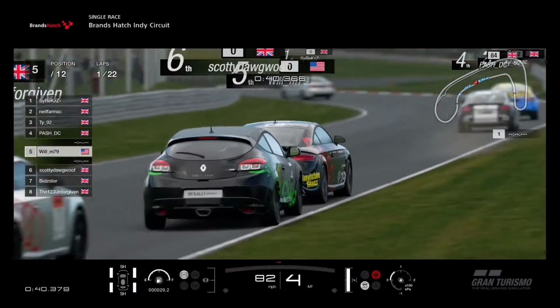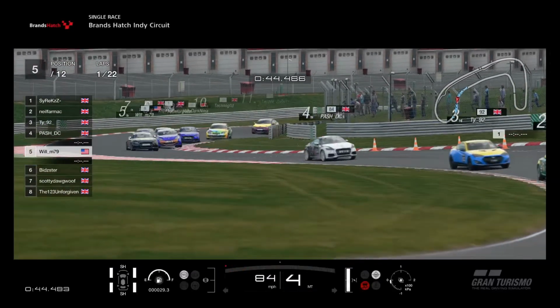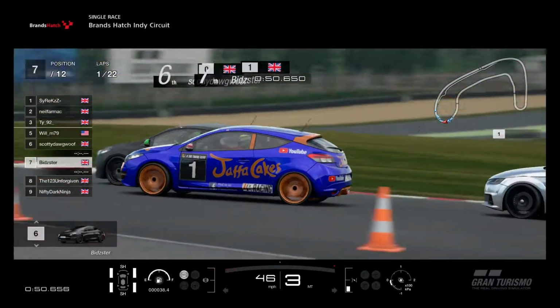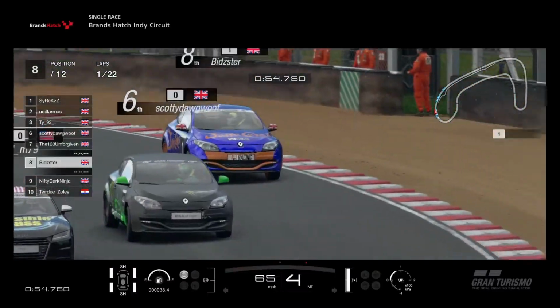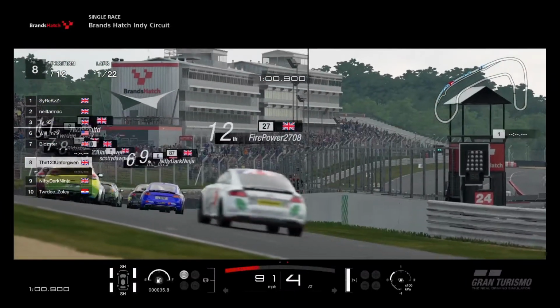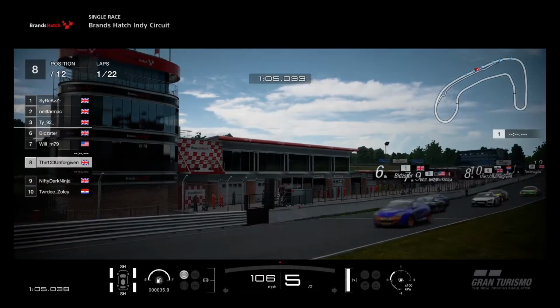So the Audis and the Meganes will be quite even on this one. The Audis will be a bit better in the corners, and the Meganes will have slightly more top end speed as we go into Clearways. And Scott goes for the lunge on the inside. Touring car style move there from Scott. Leaves Bidster running out wide, which means Unforgiven can get up the inside, as well as Nifty That Ninja, his teammate. But the Megane now will have the better straight line speed here, and the Megane of Bidster will pull ahead as he catches Scott.